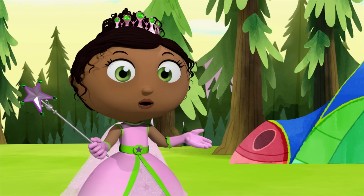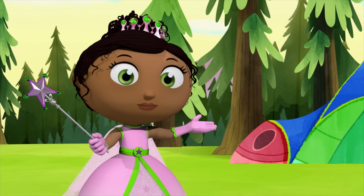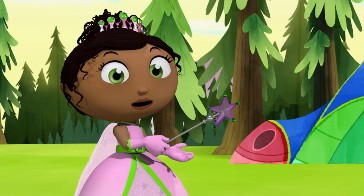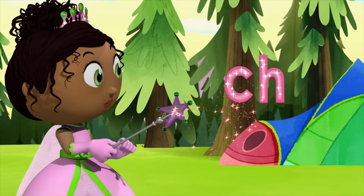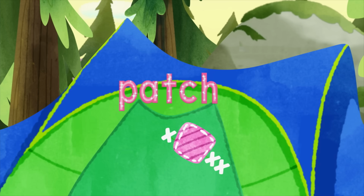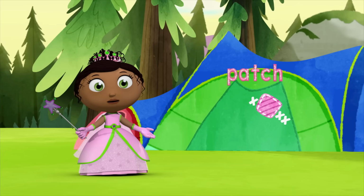Now, what 2 letters make the sound ch? C and H. C and H. Write the lowercase c with me. Now write the lowercase h with me. P-A-T-C-H. Patch. Presto! Spectacular spelling! We spelled patch and helped patch up the tent.